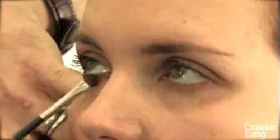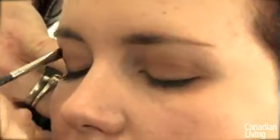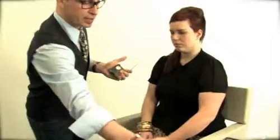Beautiful. And look down. I'll put some liner on just so we can see the effect, and I'll show you how to apply eyeliner in a really easy, effective way. I'm a big fan of doing it with eyeshadow and a small triangular brush like that.